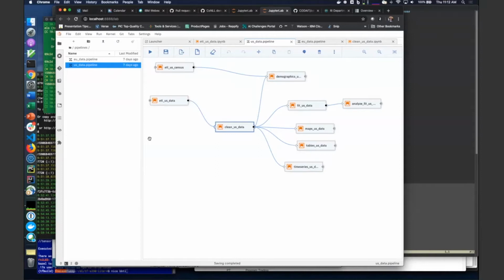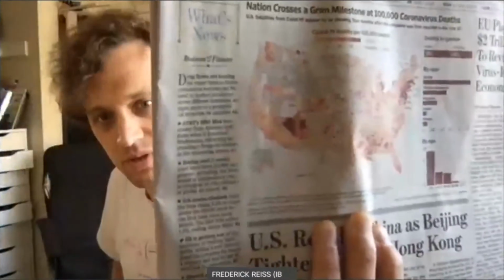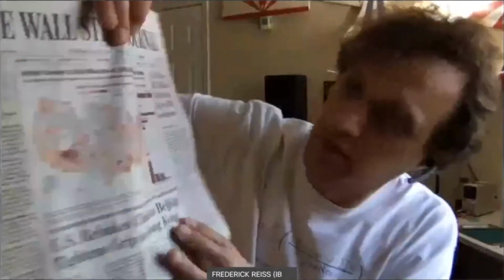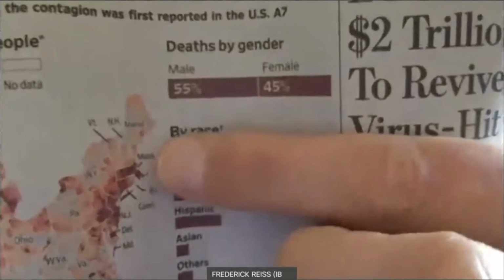And one little data point to bring up here, let me just unshare my screen so that anyone who's watching the recording will actually be able to see this, is that it's really hard to get high quality data about this outbreak. There's lots of data around, lots of very talented people are producing it, but it's really hard to get high quality data. So this morning on the front page of the Wall Street Journal, there's this map of deaths from coronavirus in the United States. And if you go up here and look very closely, I don't know if you can see it. There we go. The state of Rhode Island is marked as having 0 deaths.